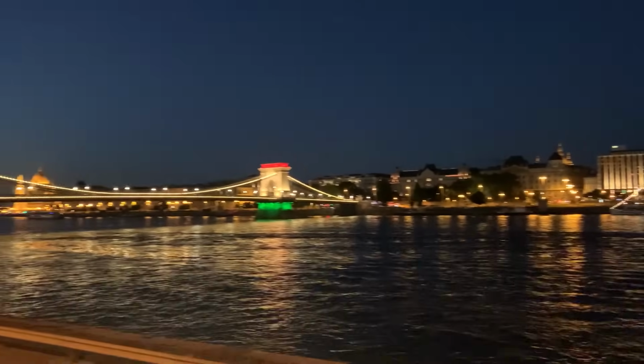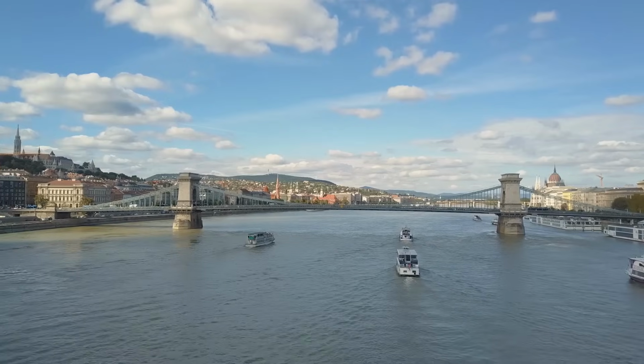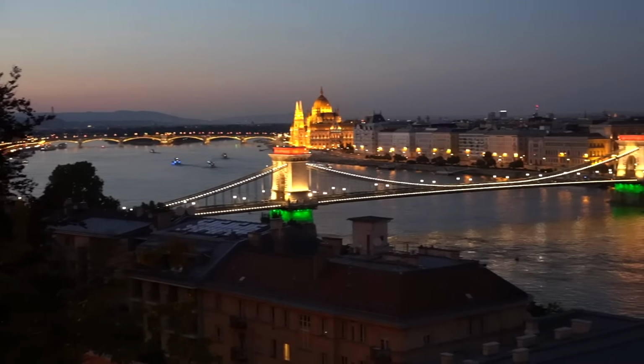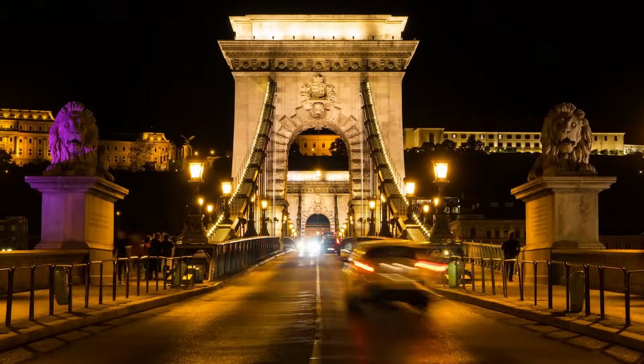Built by the Scotsman Adam Clark and opened in 1849, the pedestrian-friendly Chain Bridge is widely regarded as one of the great engineering wonders of its time. To this day, it is a symbol of advancement, national awakening, and the linkage between East and West.